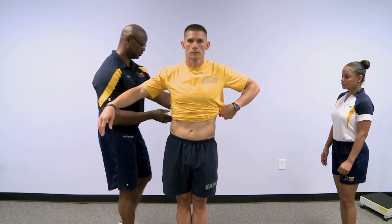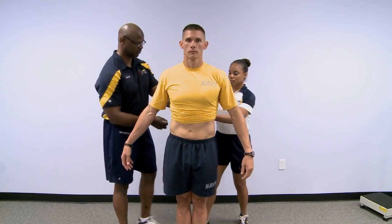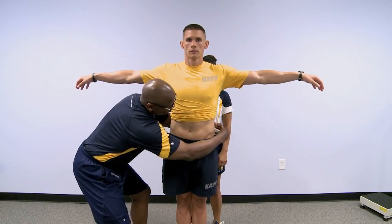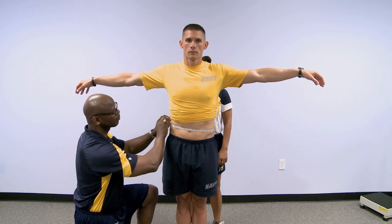Abdomen measurements are taken on bare skin, across the belly button, and with the member's arms down on the sides. If redness and lines in the skin are observed, turn the member away for 72 hours. Take measurements at the end of a member's normal, relaxed exhalation. Discourage the member from holding their breath by taking the measurement after several exhales.